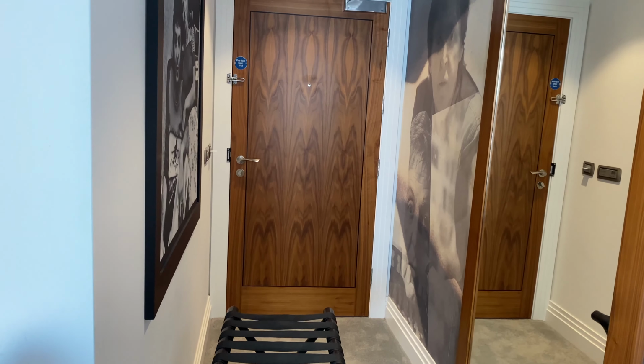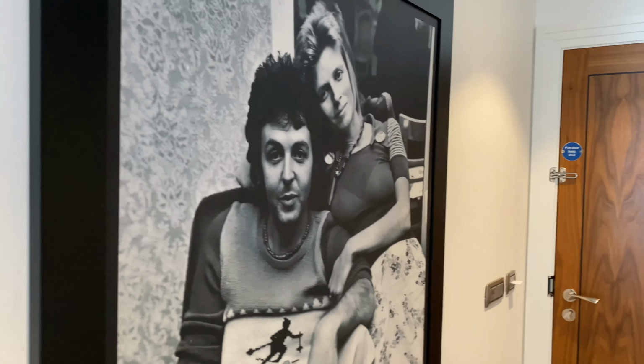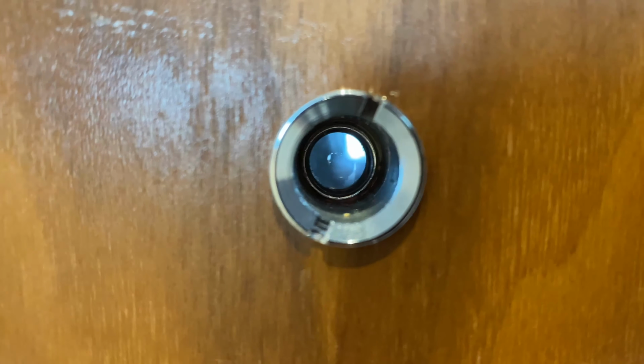Now, what's going on here? That's the front door. That's Paul and Linda. Say hello to Paul and Linda. Luggage rack, but this isn't the door I came in. And that does lead out into the corridor.